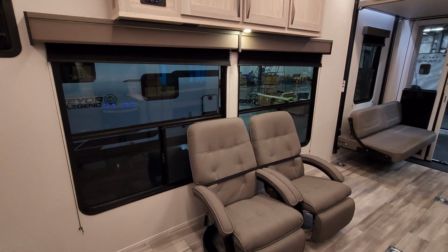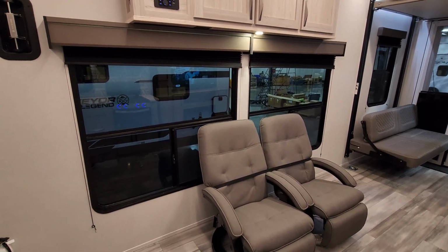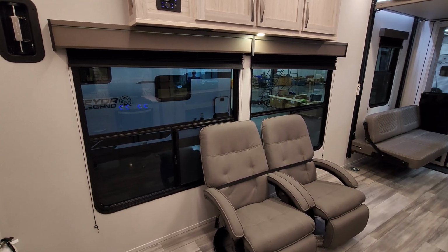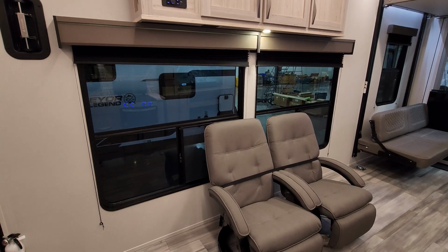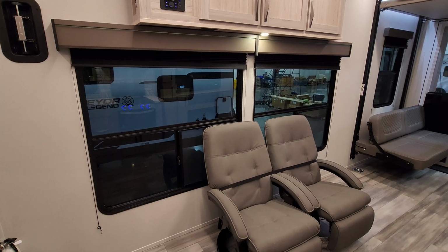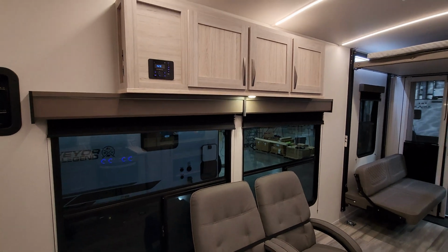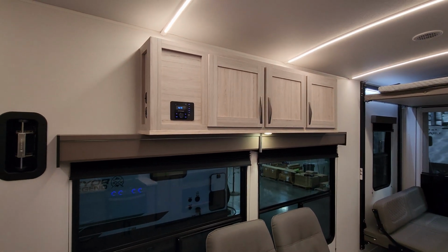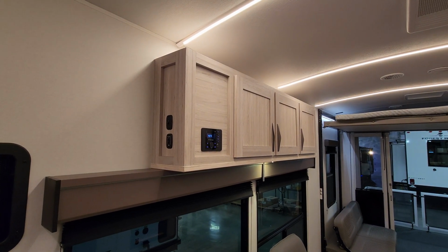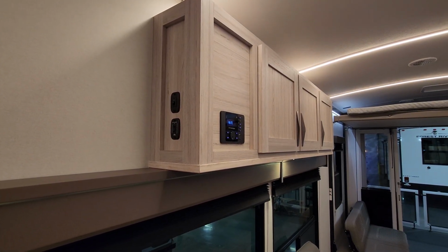You have 2 large windows right there overlooking the awning or campsite area of your RV. So if you're in here, cooking or relaxing or whatever, you can still see out a nice view and basically kind of feel like you're out in the camping area. The windows do open as well. You are going to have an upper cabinet area right here. And over on this side, you do have a light switch and the bed switch to raise the bed up and down back here.